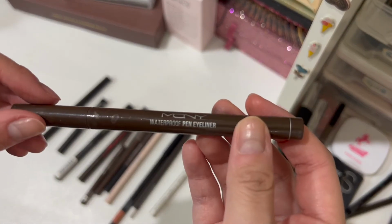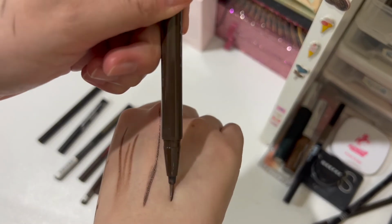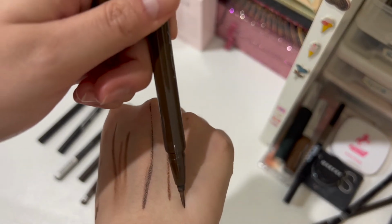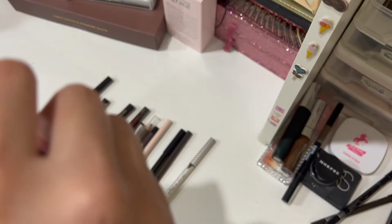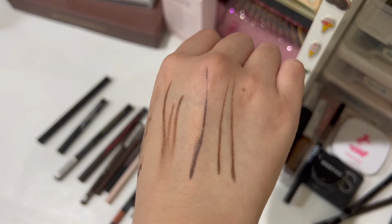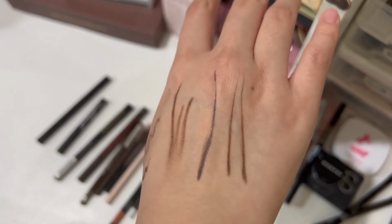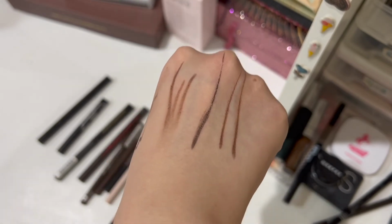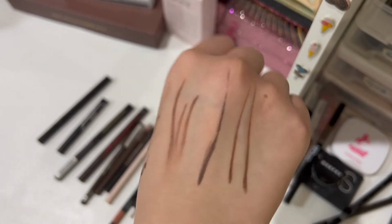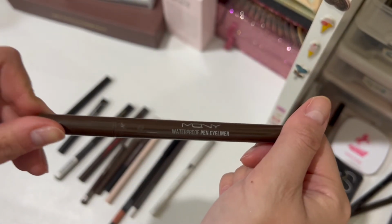This is from McQueen. This is a waterproof eyeliner again. So this one is also really nice for drawing out fine tips for your eyeliner. One thing is this doesn't stay as long on the eyes, so I usually just use this when I want to play around with makeup or I'm at home. I know I won't be doing a lot of running or activity, so it stays on my eyes for a bit longer. This is really nice, and for the price I think it is pretty good, so I'm keeping that as well.